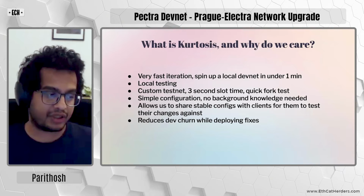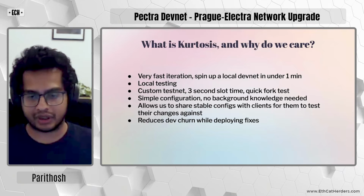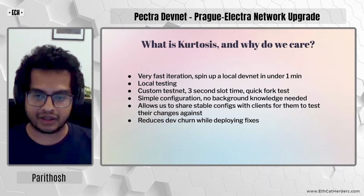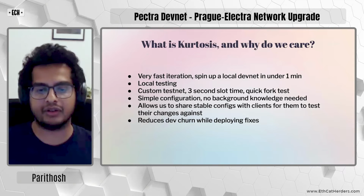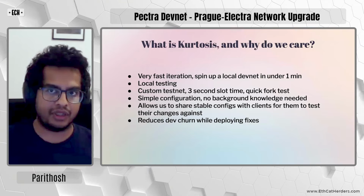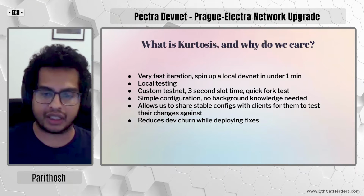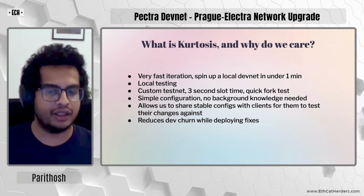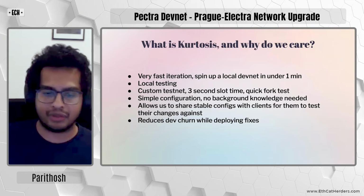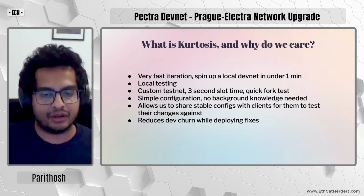And the next benefit is it allows us to share stable configs. So if you look at the ETH R&D interop or PeerDAS testing chat, in the pinned messages, you'll already find Kurtosis configs. So the benefit is if me as a Lighthouse dev have tested that Lighthouse works, and I got together with Teku and we both know ours works, you can pin a configuration, and then the Nimbus guys can download that and then add the Nimbus client and see if that works.